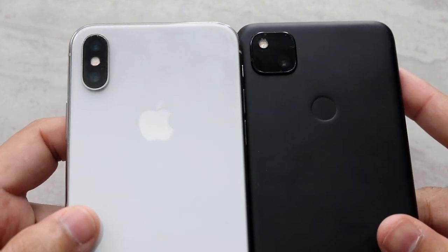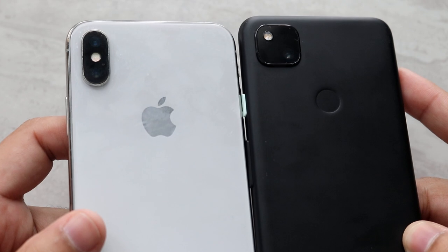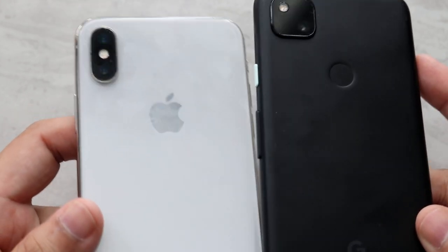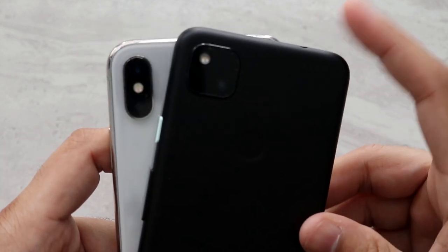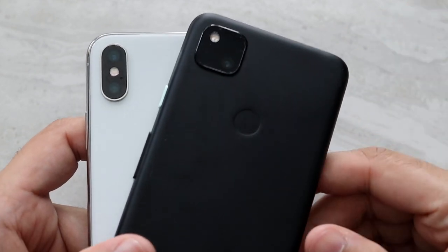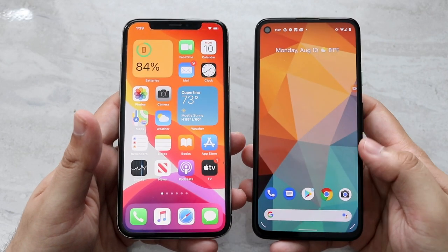And definitely when it comes down to it, like I've stated a billion times, you're definitely going to be getting, I think, a better feeling phone and just a more premium feeling device from an iPhone 10 than a Pixel 4a. Another thing to keep in mind, the Pixel 4a does have a headphone jack up there. So if that's very important to you, you do have that capability still on the Pixel 4a. So in terms of that, I think that pretty much covers the outside for the most part.